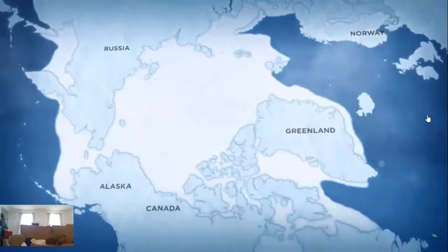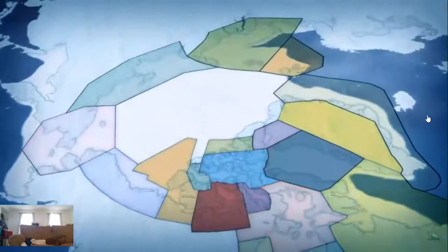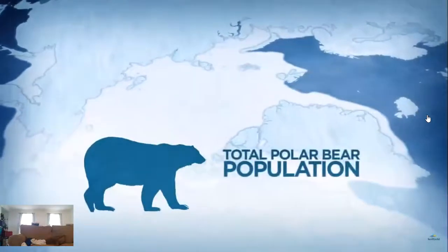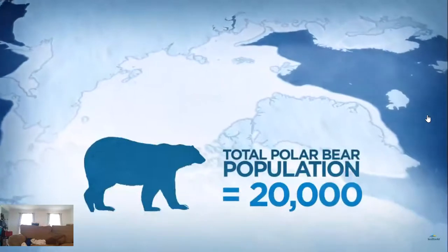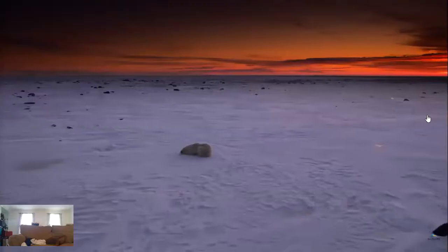Here's what we know. Polar bears exist across 5 of the 8 nations that fall within the Arctic Circle and can be divided into 19 separate regional populations. Add all those populations together, and the current estimate shows a total of about 20,000 polar bears. You might think counting polar bears is a simple problem. The sea ice is wide open, not a lot of places for bears to hide. A quick aerial survey should be able to settle the question pretty quickly.